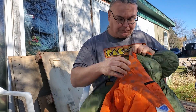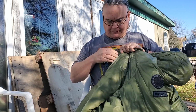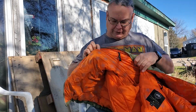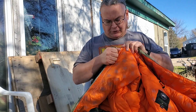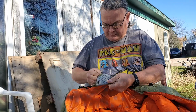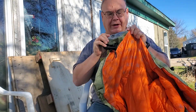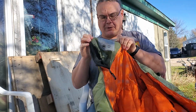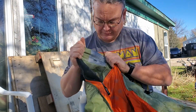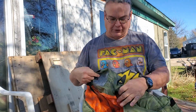There's a really nice Napoleon pocket here. It's just right for your cell phone. There's a really large pocket. So this jacket is supposed to be packable. And you can actually turn this inside out, and you can see, if you want to pause the video, I don't know if this comes up or not, but you can turn this inside out and use it as a pillow.